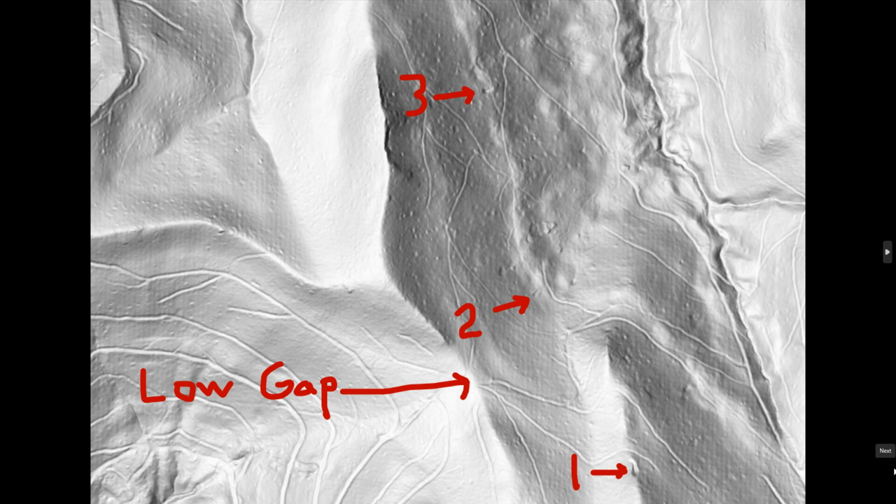This video is going to show 3 house coal mines situated behind the Florida Hollow Low Gap using the hillside shade map from nationalmap.gov. Right here's the low gap. The first mine you'll see in the video is the one where we actually were able to get the camera to the interior of the mine to see what it looked like.